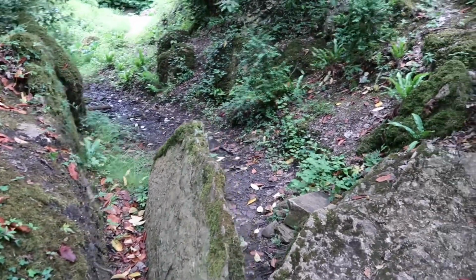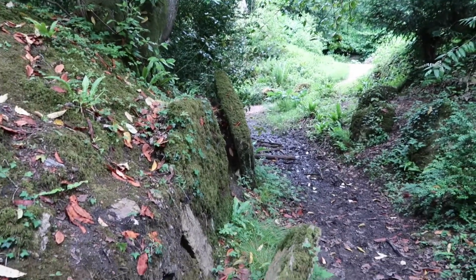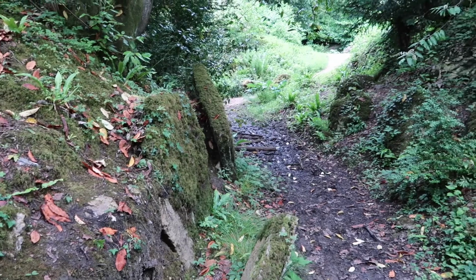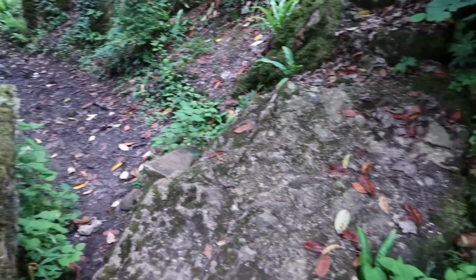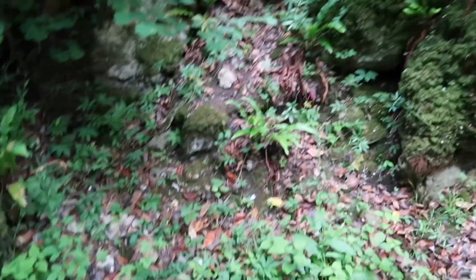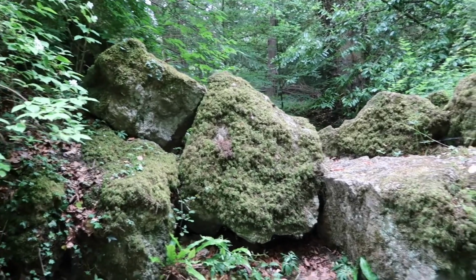This is a dry old riverbed here. You see where, as the termination of the cascade of the waterfall would come down here over these rocks, but it's dried off in time. Could have branched off that. That's probably the reason why the moss is about in such abundance.